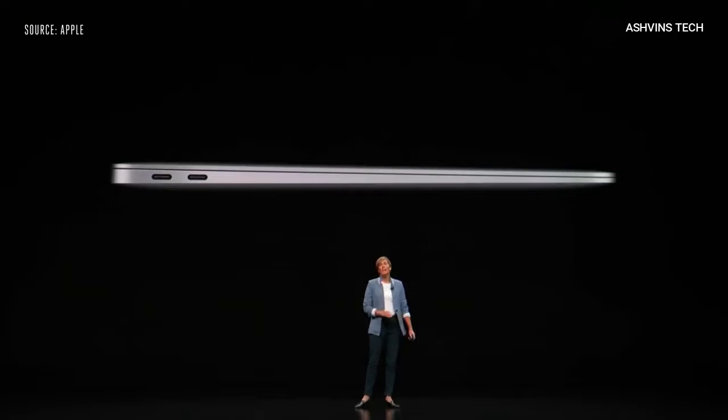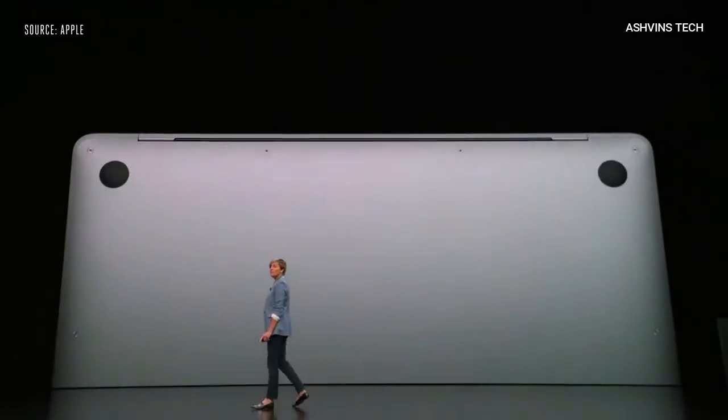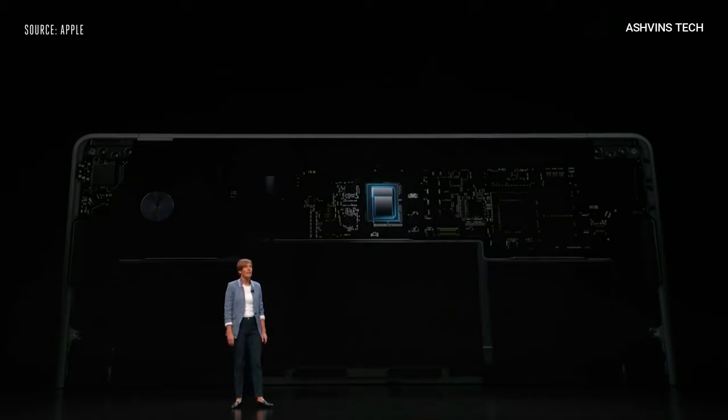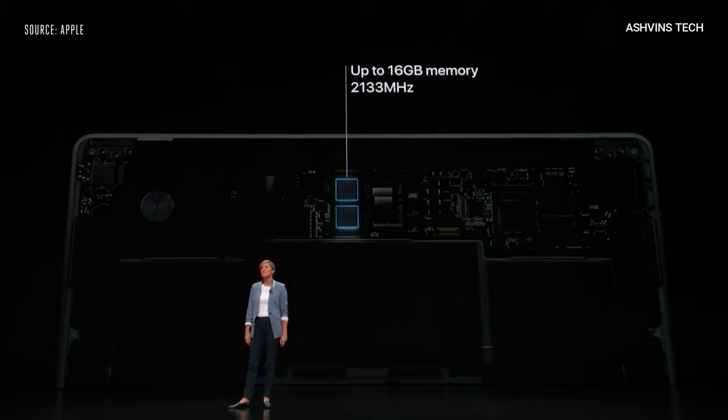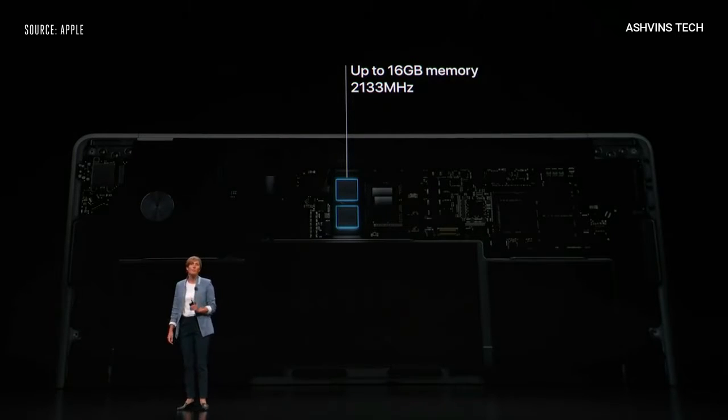So the new MacBook Air has 2 Thunderbolt 3 ports. There's an 8th generation dual-core CPU, along with the latest Intel integrated graphics. And it also supports up to 16 gigabytes of faster memory, which is double the capacity of the previous Air.